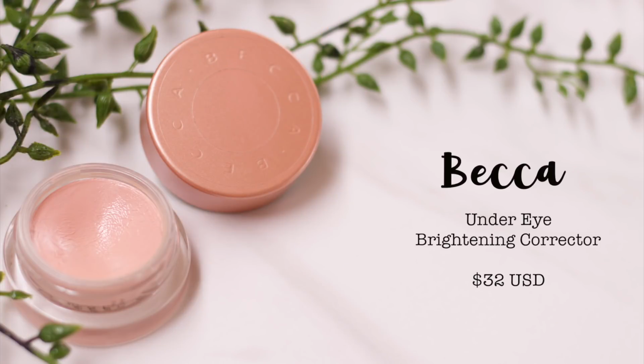Okay, so just kind of going around my eyebrows. Okay, now moving on to my under eyes. The first thing I'm going to do is take the Becca Under Eye Brightening Corrector.